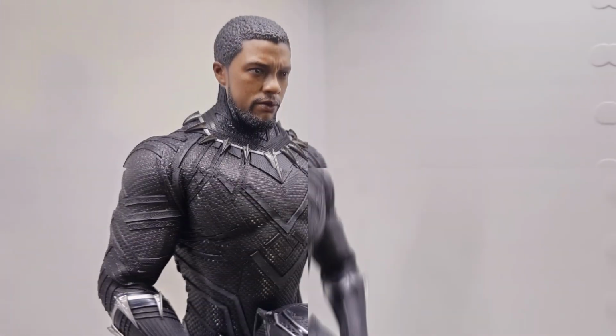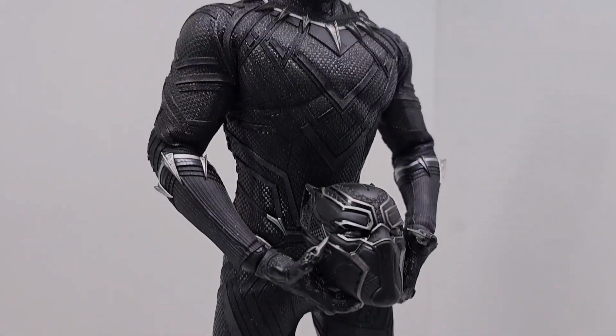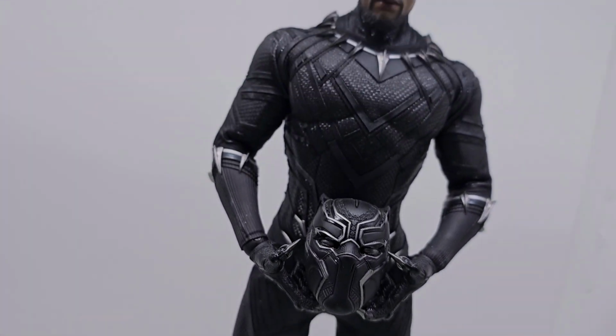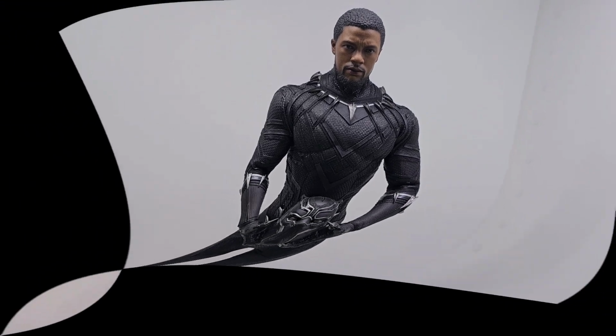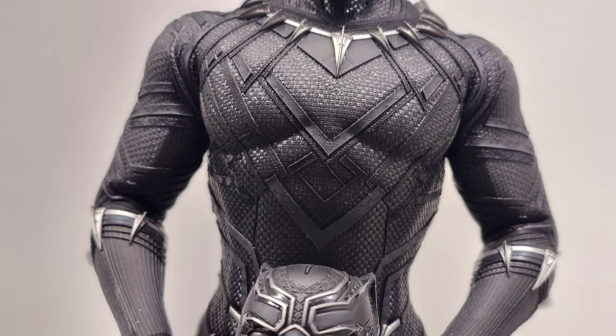Now, beside him, T'Challa, the King. Rest in peace to Chadwick Boseman. I love this figure for the most part. I would say that the sculpt is somewhere in the 8 to 8.5 range. It's good, you know who it is, but for this particular character and actor, I kind of feel like they did him a little dirty. I think they could have done a bit better of a sculpt, especially in memoriam to the actor himself.